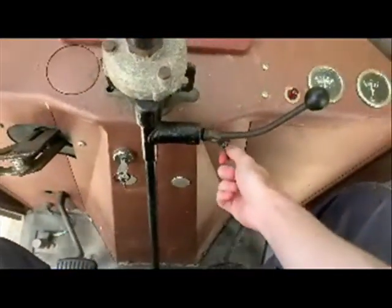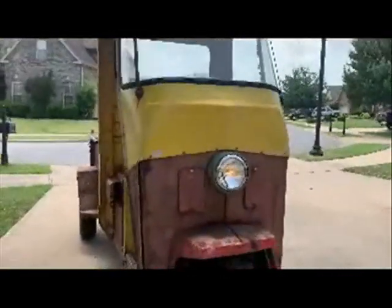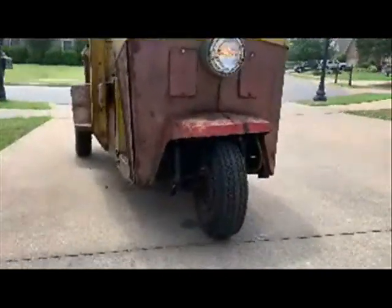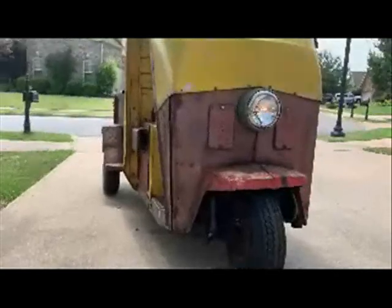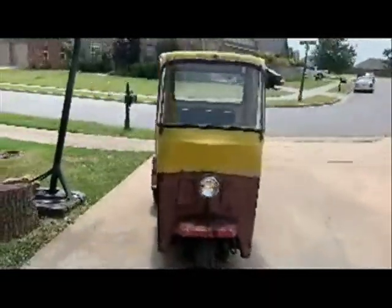So, let's go and turn on the headlight and check out the exterior. As I said, this is a 1965 Cushman Truckster. It's built on a tricycle frame design. So it's basically a scooter with a truck body on it and an enclosed cab.